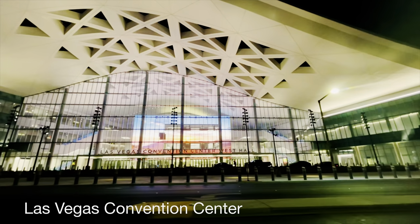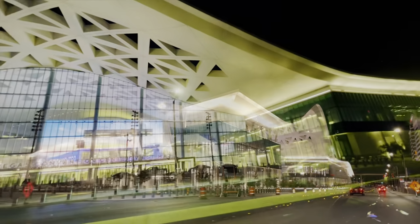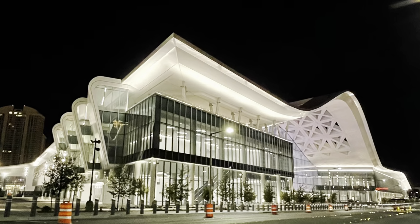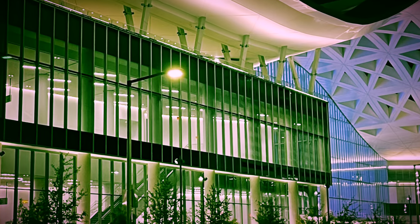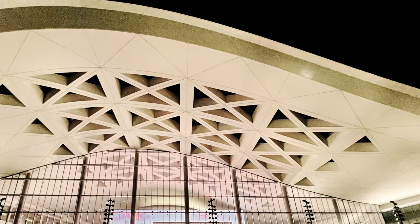Las Vegas Convention Center. The Las Vegas Convention Center is a convention center in Winchester, Nevada. It's owned and operated by the Las Vegas Convention and Visitors Authority. Being one of the largest convention centers in the world, with 4.6 million square feet of exhibit space, it hosts shows with an estimated 200,000 participants.